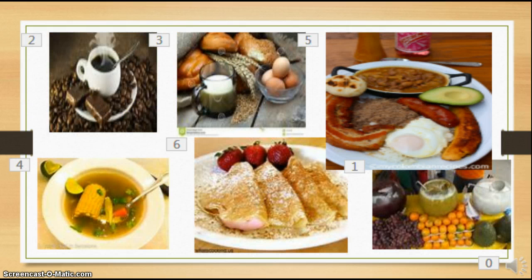So in general, breakfast is quite important in Colombia, and it consists of a fruit juice, coffee, hot chocolate, fruit, eggs, and bread. But their lunch is served between 12 and 2 typically, and it is their main meal of the day, and it generally is in the countryside.